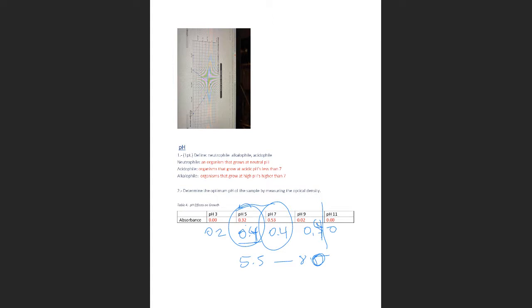The deal is that it obviously grew during incubation, otherwise it wouldn't have given you that 0.4. So if the initial reading at time zero, I know what you're saying now. If at time zero, when you initially inoculated that organism, the OD was, let's say, maybe 0.01, it went from 0.01 to 0.4 at pH 5. It grew. Even if they're all dead, it doesn't matter. It grew at pH 5.